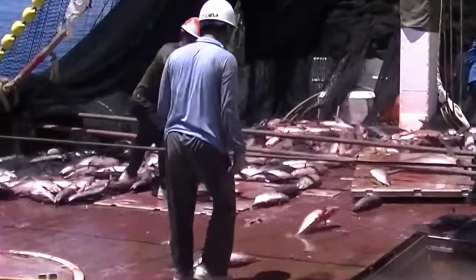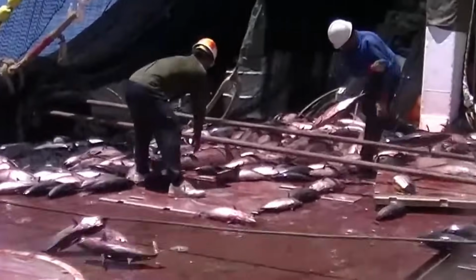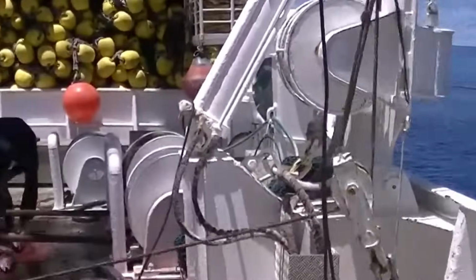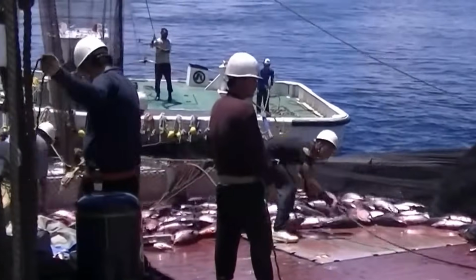A purse seine is a large wall of mesh that is stretched around an entire area or school of fish. The net has buoys along the top line, and a lead wire threaded through loops along the bottom.